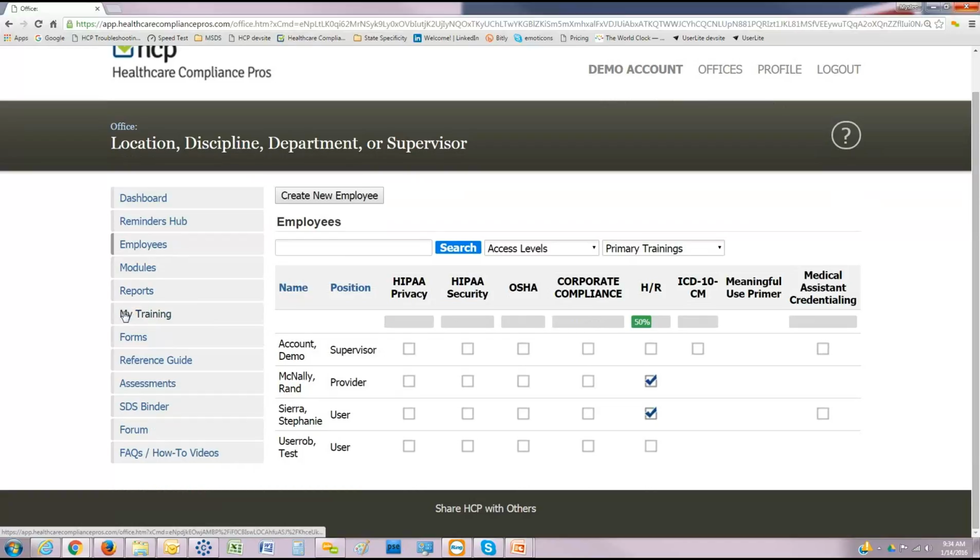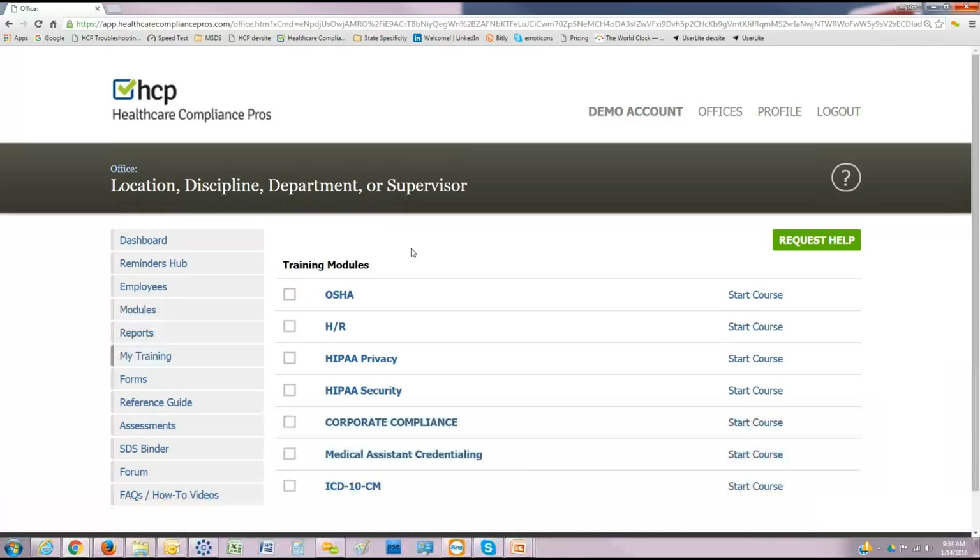The next tab I'm going to go to is the My Training tab. Now you'll see here a list of the training modules that are assigned to your particular profile. This is the screen that your employees see when they log in. They don't have all of these other options up here. They just default to the My Training tab, which is their home page. This is also where you will go to take your training as the administrator. You'll want to make sure that you're in the My Training tab so that you get credit for taking your training.